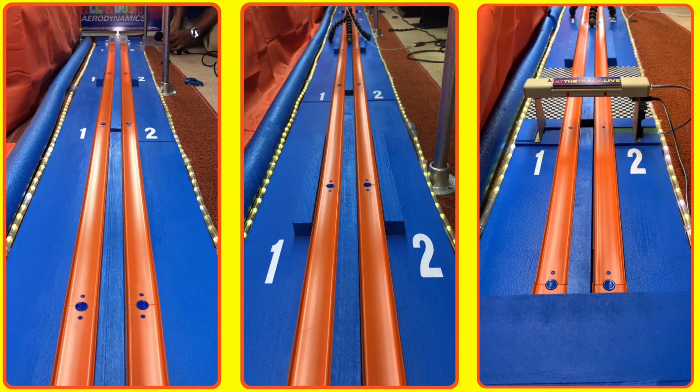The kind of launch a car gets. Is the launch consistent? Is the car moving straight down the track? All these things come into play. So this time we have the Karma in lane 2. We have the Surf Crate loaded up into lane 1. Race number 3, here we go. Surf Crate lane 1, Karma lane 2.